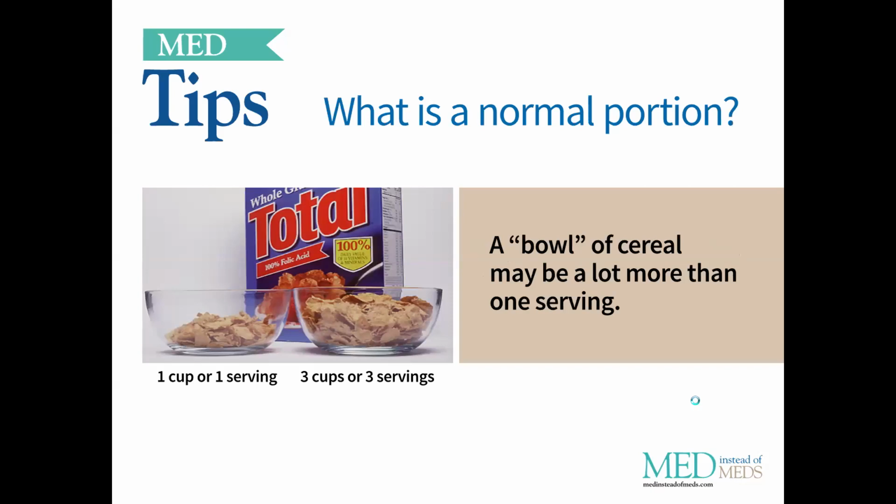So what is a normal portion? A bowl of cereal may be a lot more than 1 serving. So the technique that you can use is to use smaller plates, bowls, and cups to limit your portions. That way you can kind of pace yourself.